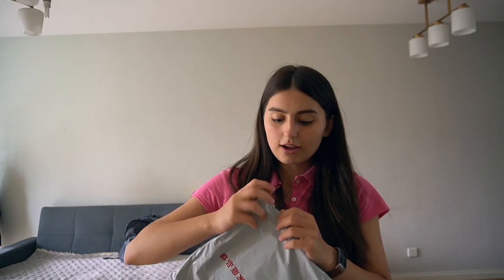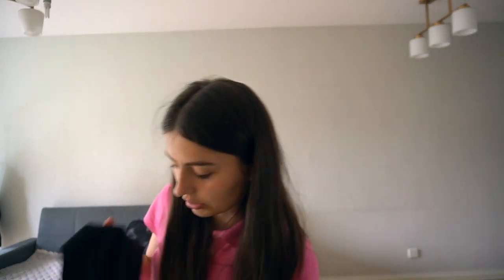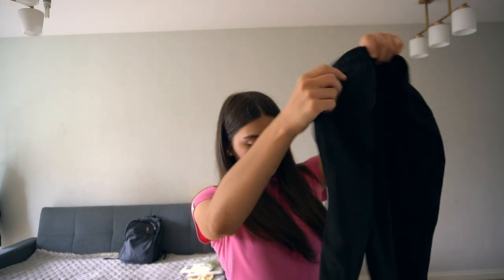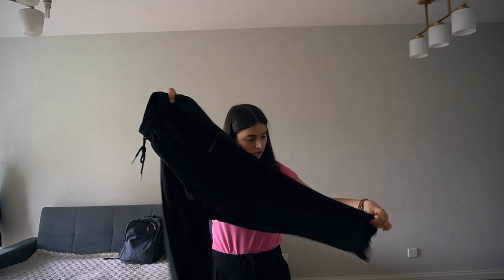Next package, we have this. Ooh, I think they're a pair of trousers. Now, I did order two pairs of trousers, one from the women's section and one from the men's. I just bought a smaller size because they're black trousers. Who cares what section they're from? I don't remember which ones these are, but maybe these are from the men's section.